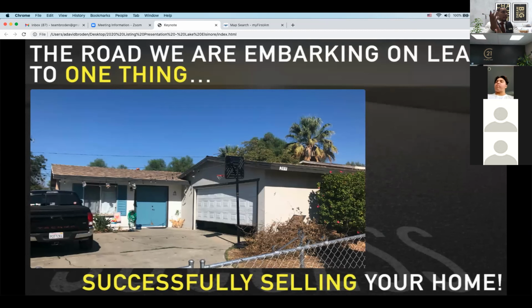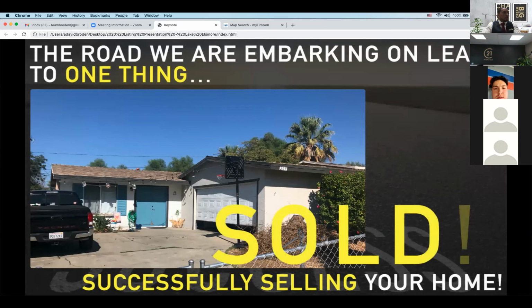Now, this is a home that we've actually got coming up here. We're going to get it listed probably Monday, Tuesday. This is just a snapshot. I always have a picture of the home that we're going to be getting sold. It shows them that I've actually been by the home, like I know where your home is. They're like, oh my gosh, that's my actual house. I always have a picture of their home in here.